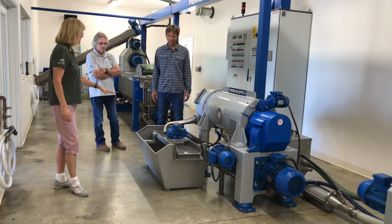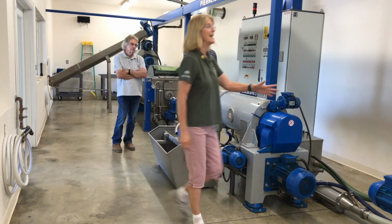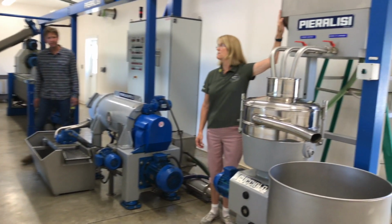So when the oil comes out here, and we're temperature checking everything, because I'm going to transfer it now up to this tank here, which is a split tank.